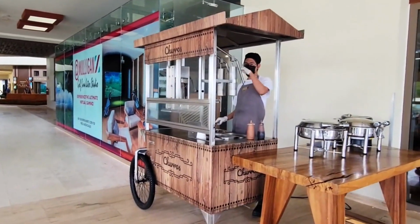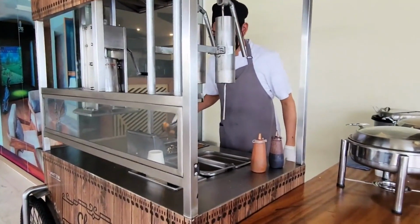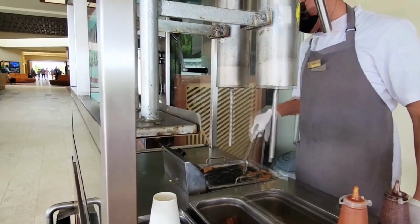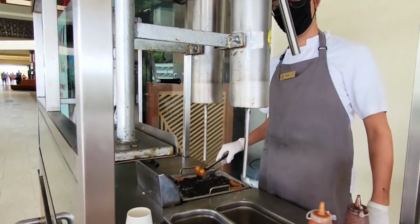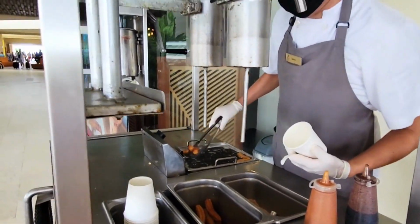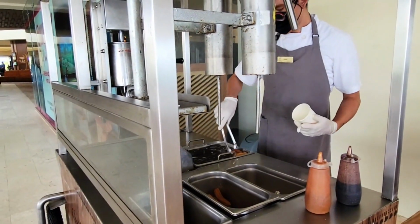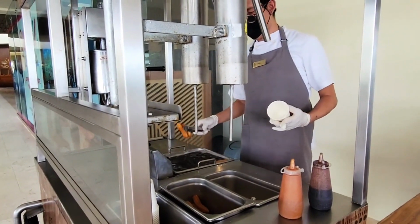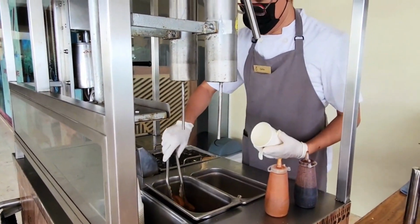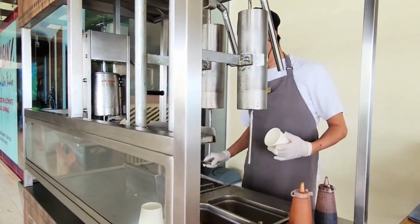Look at the churros guy, how they greet you. They greet you like royalty. This is their churro stand located on the second floor of their lobby. This is open from 7 a.m. till 11 a.m. only. You can pick a caramel drizzle or a chocolate drizzle. Guys, this is a must try. It is so good.